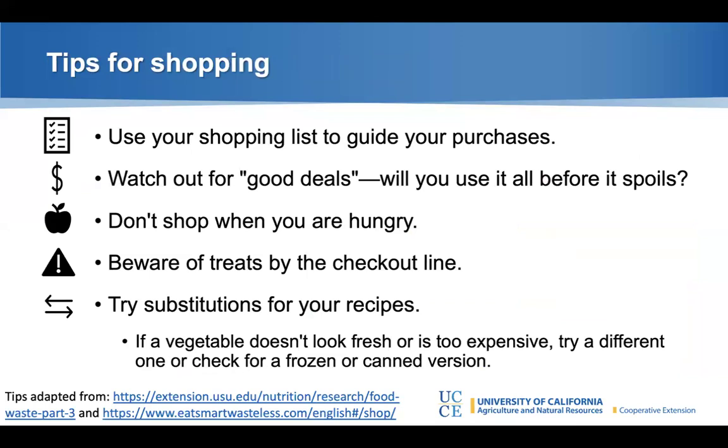So now I'm going to go into tips for general shopping and then tips on shopping for different types of foods. So first, for the general shopping tips, use your shopping list to guide your purchase. Doesn't really help you if you make the shopping list, but then don't use it. But while you're in the store, watch out for those good deals and those treats by the checkout line. So with regard to the good deals, ask yourself if you're going to buy that big bag of oranges, will you use it all before it spoils? Or is there some way that you can preserve all that food that you're buying? So if you're buying a large quantity and you're not going to eat it, it really isn't a good deal. Don't shop when you're hungry, because then all those treats on the end caps as you go around to the next aisle, those start looking pretty good. Same with the checkout line.